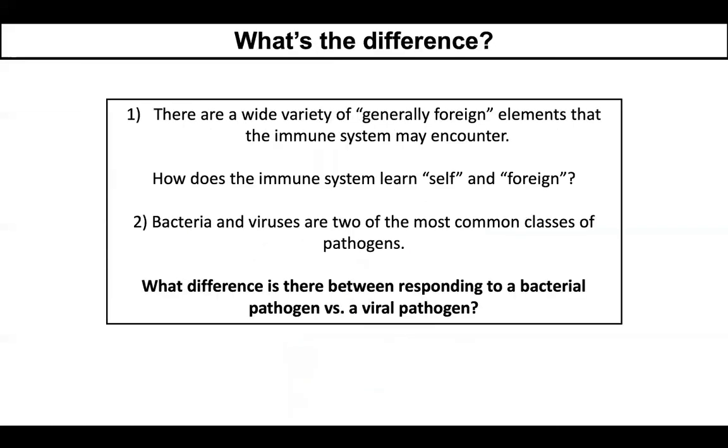Okay, guys, so I'm going to post slides up to here, and the question I'll let you think about for next time is: what's the difference between when our immune system responds to a bacterial pathogen versus a viral pathogen?